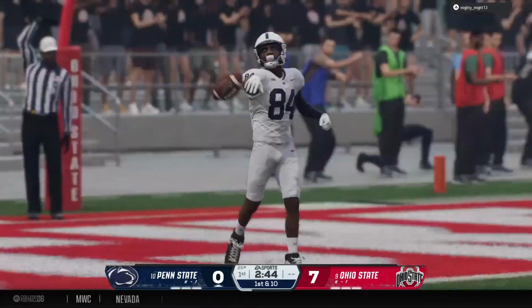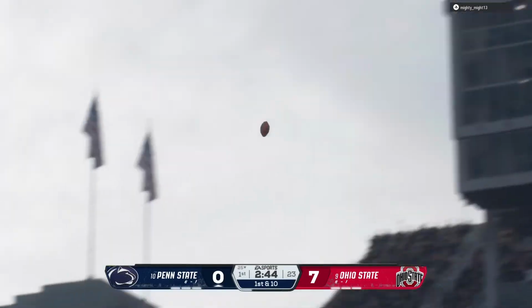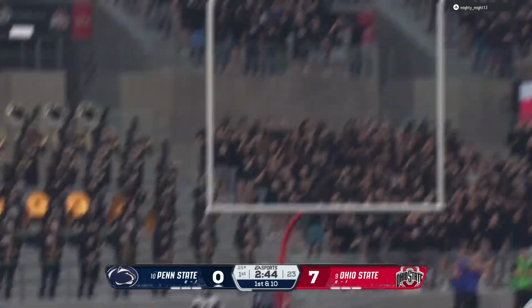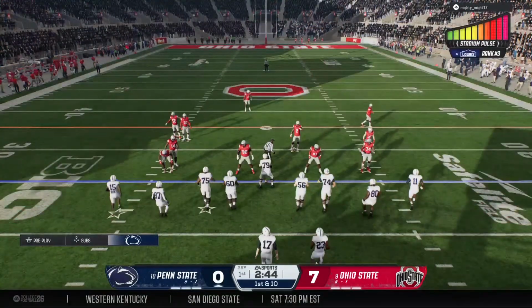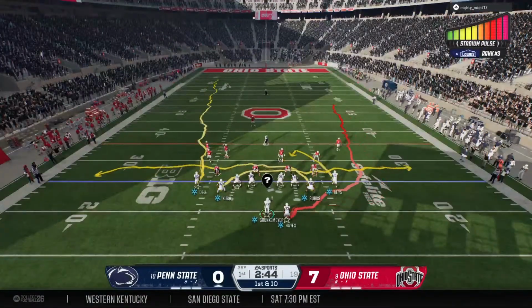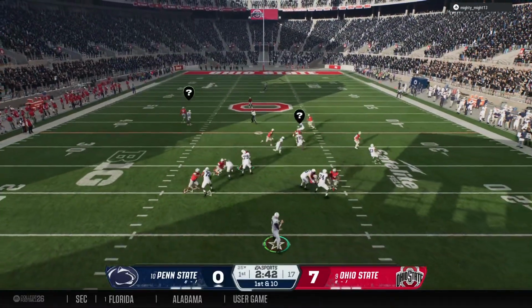And it'll be a touchback. The ball will come out to the 25-yard line. The Nittany Lions going back to work on offense now, finding themselves down 7-0. They'd love to get a drive going here.